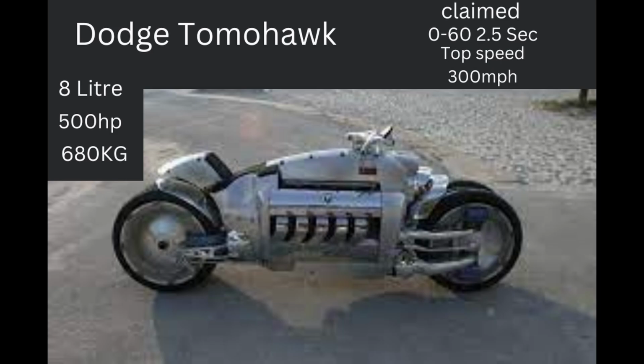So next car we're talking about, or motorbike I guess, is something I didn't even know existed, and that is the Dodge Tomahawk motorbike. That's a motorbike made by Dodge using the Viper engine. It may only have 500 horsepower, but it only weighs 680 kilograms.